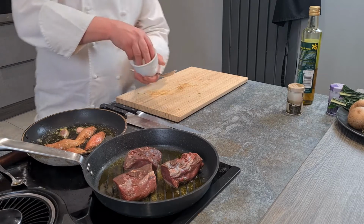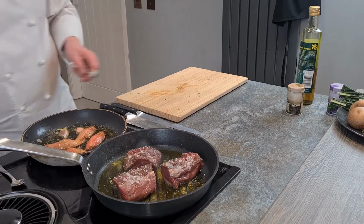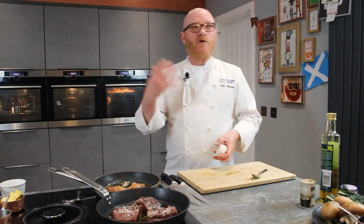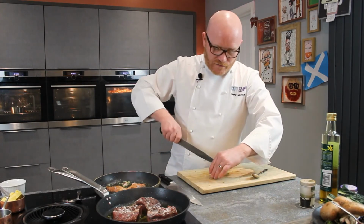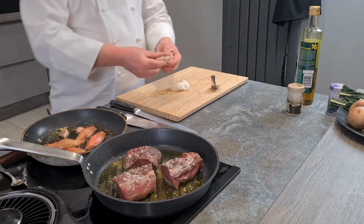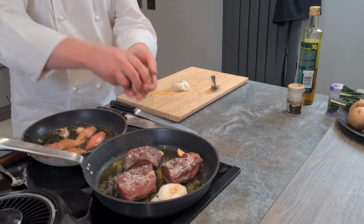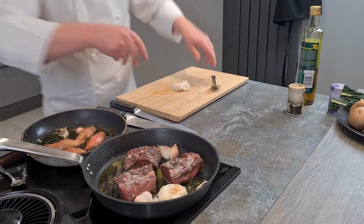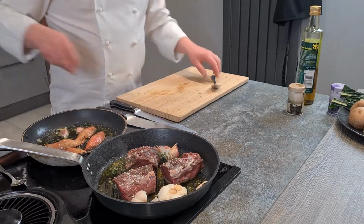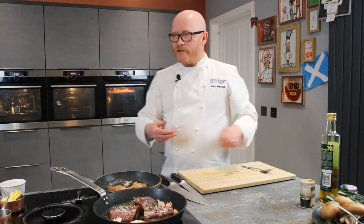So we're looking for a nice high temperature. What we're trying to do here is we're caramelizing the meat, and that caramelization process is where we're going to really get a lot of flavour. So in with the venison, I'm going to pop in a bulb of garlic, I just half it through the middle, and I'm also going to add some thyme. So we're going to get loads of colour, loads of noise.